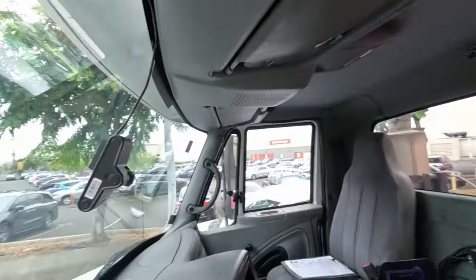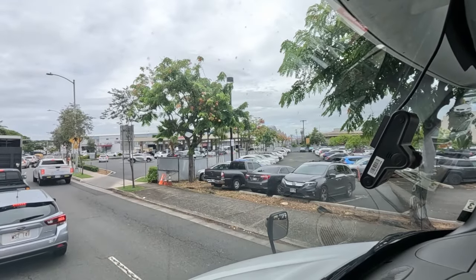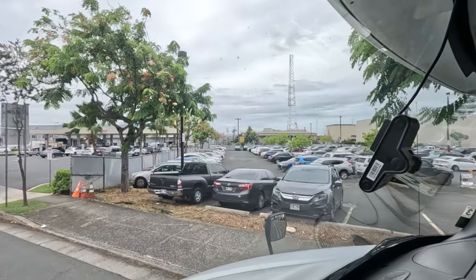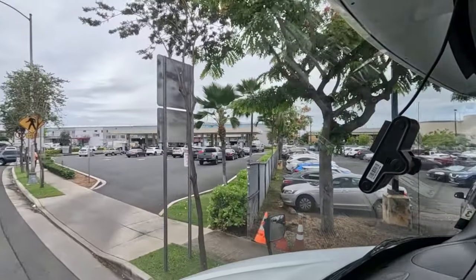Cheapest gas on the island right here at Costco. It's $3.99 at the moment. Everywhere else is like $4.40 something. These people are all waiting to make left-hand turns to Costco.